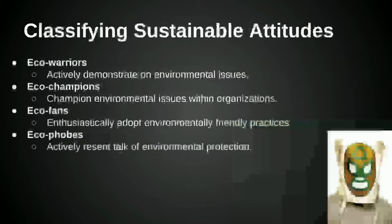Okay? These people are fired up and they want to see the world become a better place, at least in their eyes. Eco-champions. They champion environmental issues with organizations. Okay, so they're not necessarily breaking the law and doing a lot of the crazy things that an eco-warrior might do, but they definitely are actively working towards better environmental sustainability.